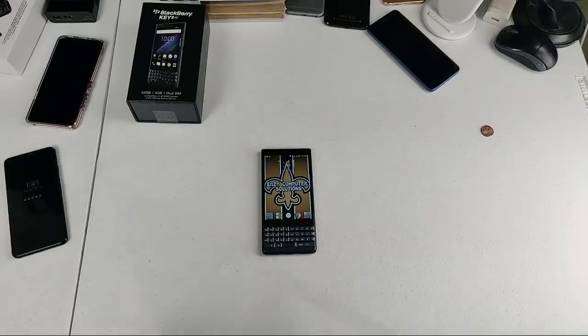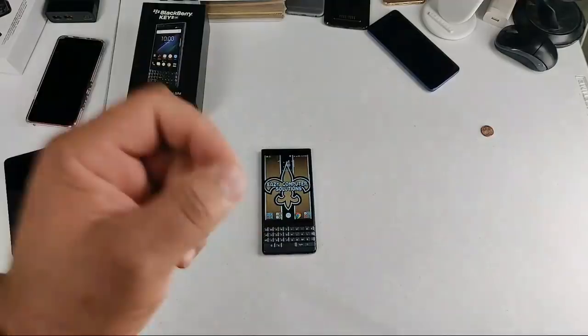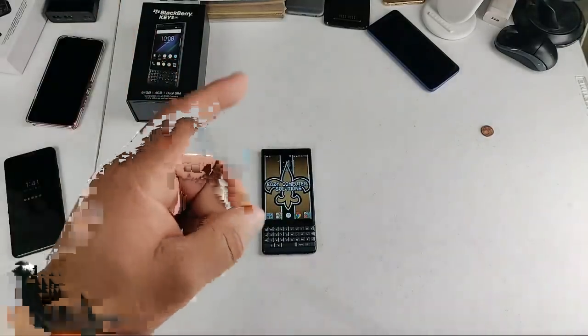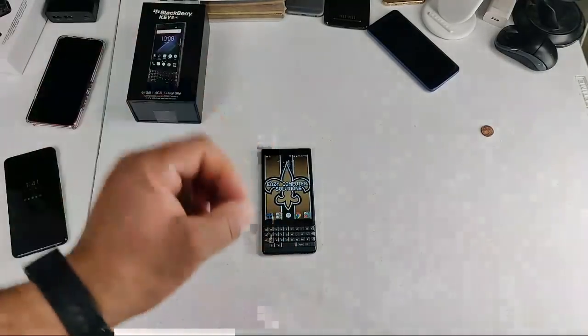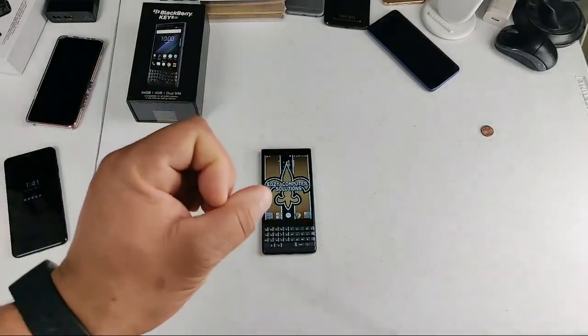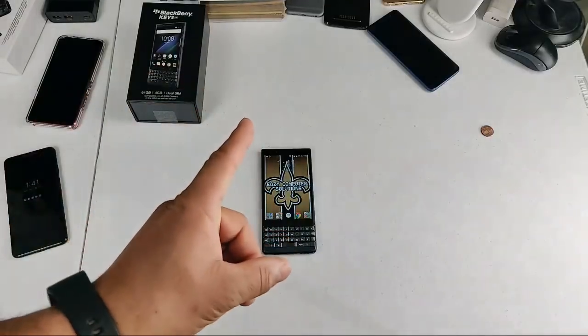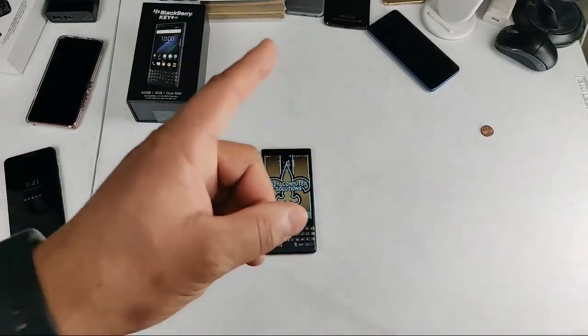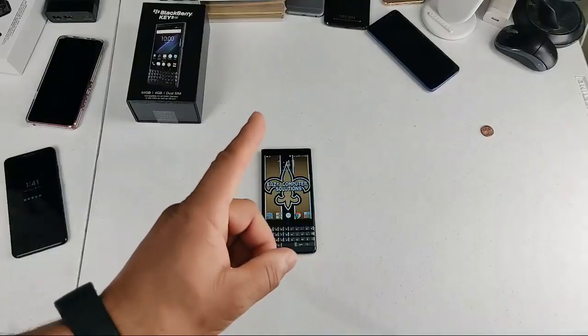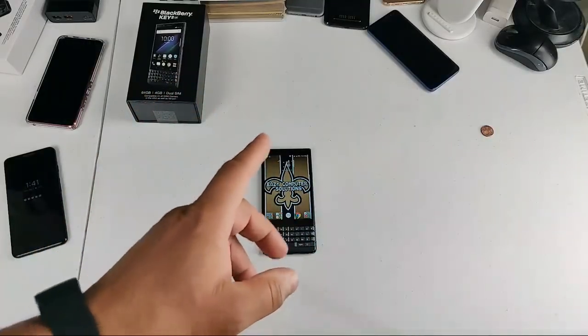Listen, man, look, I've been talking about this in my videos. I am not a fan of Pie, but guess what? The OnePlus 6T brings in such a good element of Pie. I'm gonna tell you, to me, Oxygen OS is by far the best operating system when it comes down to Pie, period. And I do agree with you guys on that.